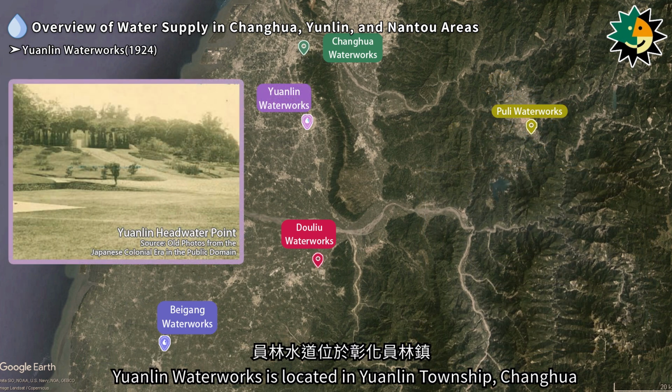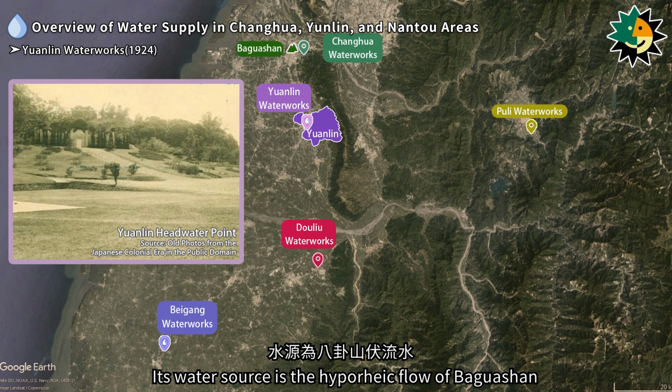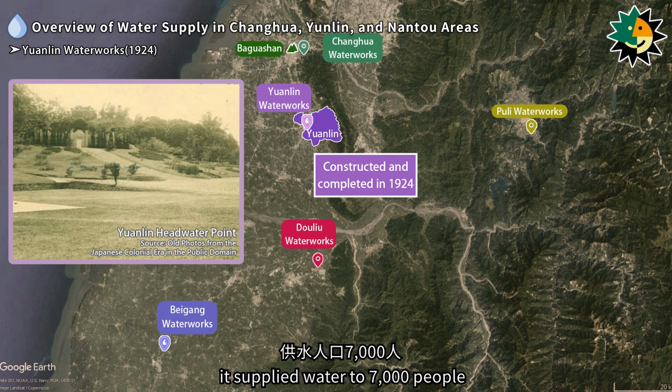Yunlin Waterworks is located in Yunlin Township, Changhua. Its water source is the hyporheic flow of Beigang. Completed in 1924, it supplied water to 7,000 people.